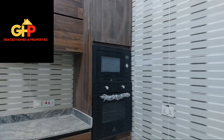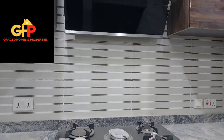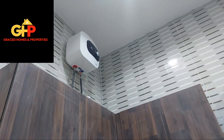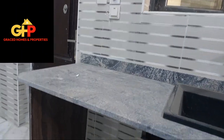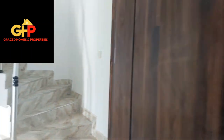So you have your microwave, you have your oven, you have your gas burner, 5 gas burners right here. You also have your heat extractor and kitchen cabinets with your water heater that is already in place. And this is your dual sink and a space for your washing machine. So we actually made a space for your food stove right here. Okay, so this is affordable luxury. I tell you guys, this is affordable luxury.